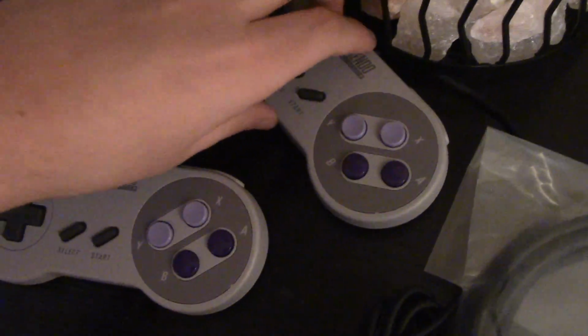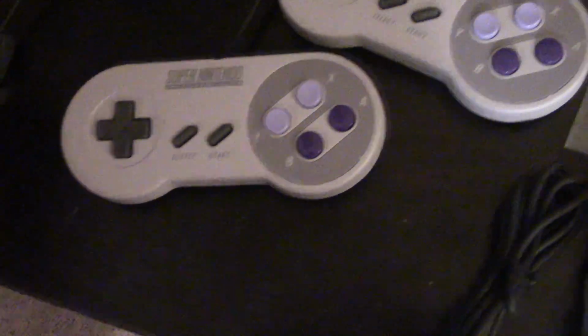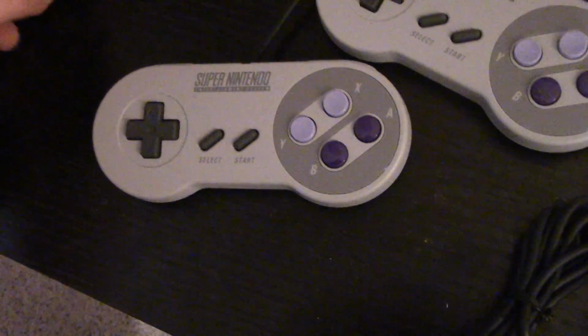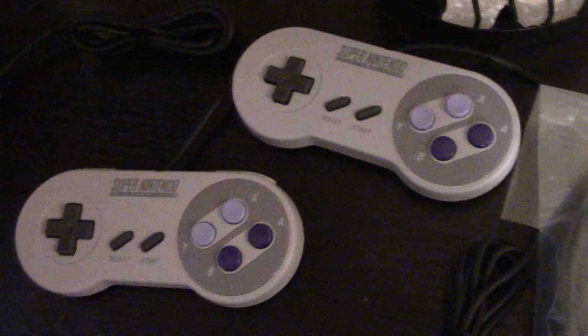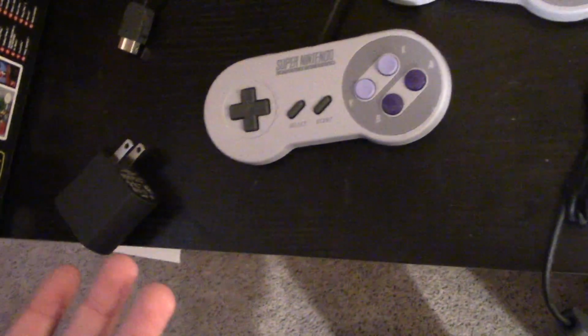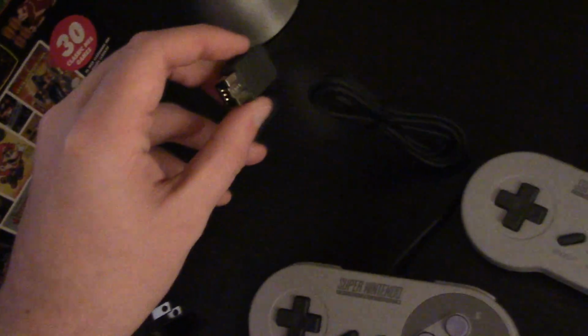The HDMI cable, which is nice that they included one, and then the two Super NES controllers. Now, credit where credit is due. I will say that I do like this improvement on the NES where you do have two instead of just the one. I had to buy a third-party one, and then Nintendo really make the money off of that because it's third-party. Also, I had to buy adapters for both of them because the cable is just too short.